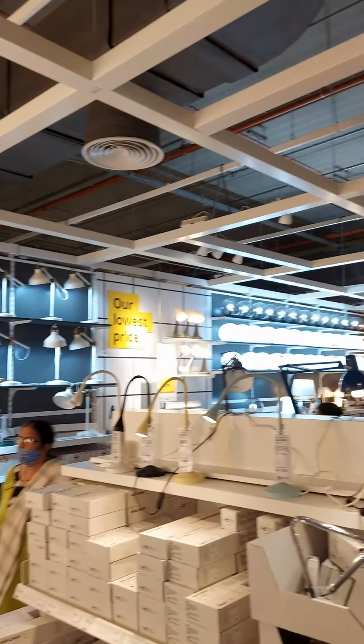Now going towards the exit. Massive, massive place it is. Oh God. Do you think this is the exit?